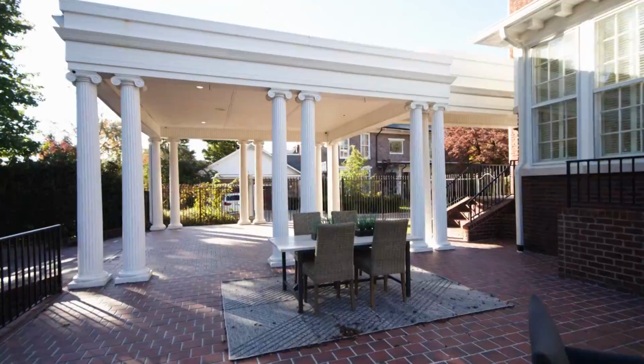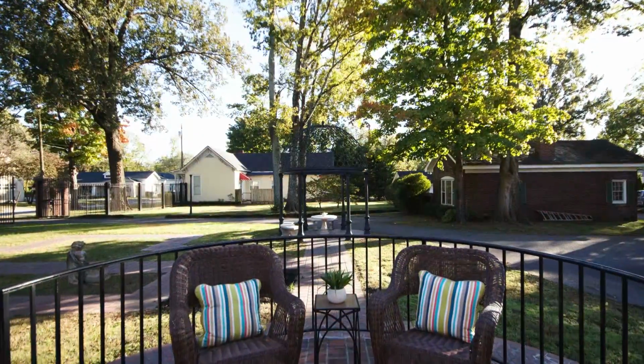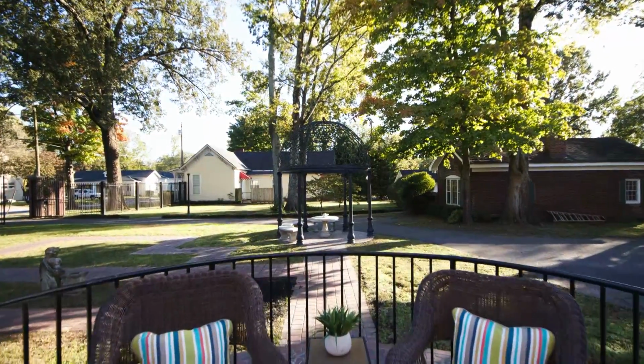Behind the main home and gardens, you'll find 2 smaller cottages currently rented and producing monthly income. We'll get to that a bit later.